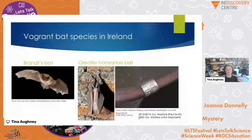The chap that turned up in 2012-2013, because it was the first ever greater horseshoe bat found in the country, he has this little ring on his wing, and it's IRL001. A small wing tissue sample was taken and DNA analysis was done, and it turned out he was from Wales. So if he ever went back to Wales, the Welsh bat groups will be able to let us know if they do come across this bat with an Irish ring on it.